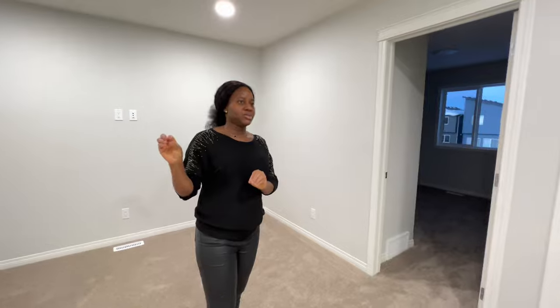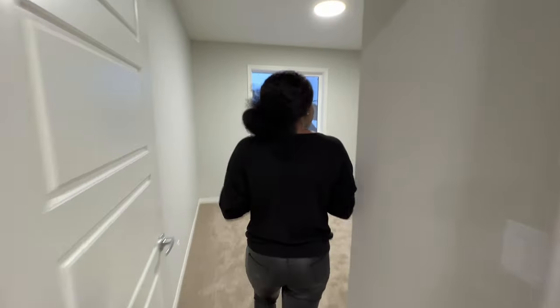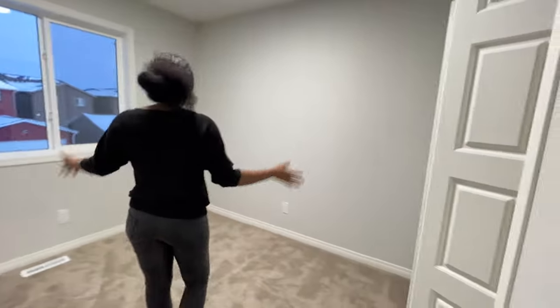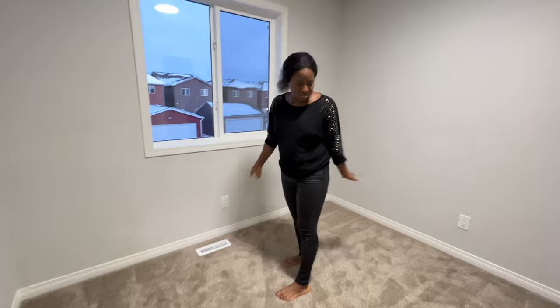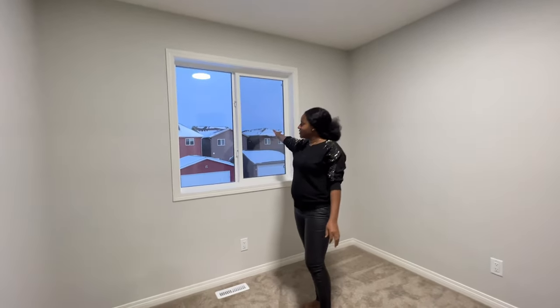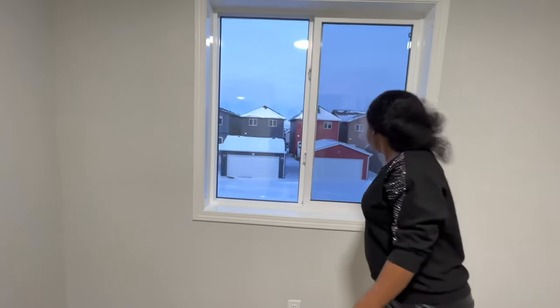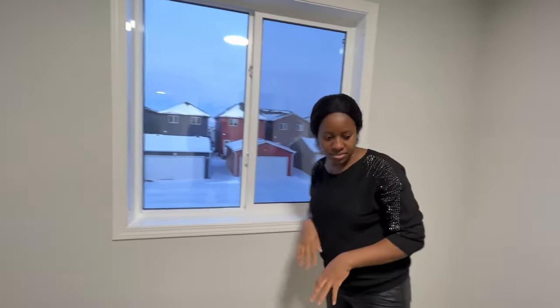So I told you in the beginning that this is a 4-bedroom, 1 bedroom downstairs, 3 bedrooms up here. This is the first room which my kids will be using. It's just, you know, a Canada house for you. Nothing too fancy, not too big. But I love the fact that they put this window here, which gives enough view to see the outside.